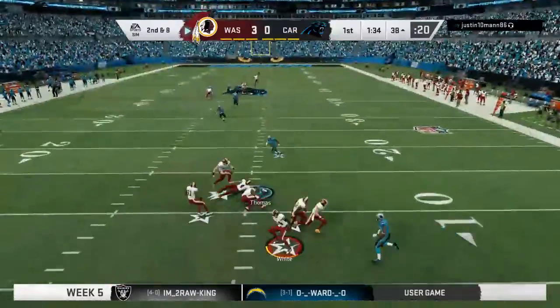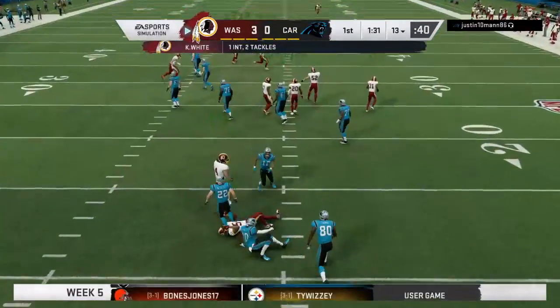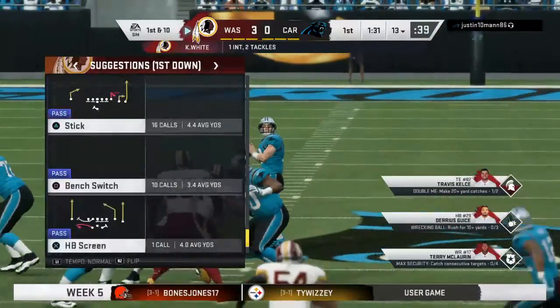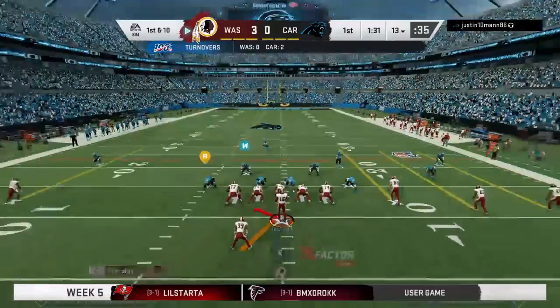The ball popped in the air and intercepted. Picked up by Kaiser White. And a big turnover there as his guys will get the football back. He couldn't get the hook up there that time with Thomas.